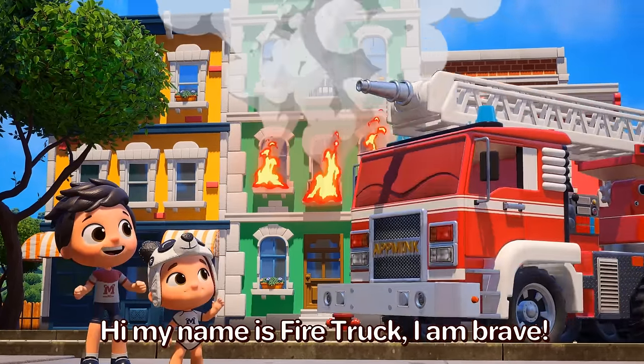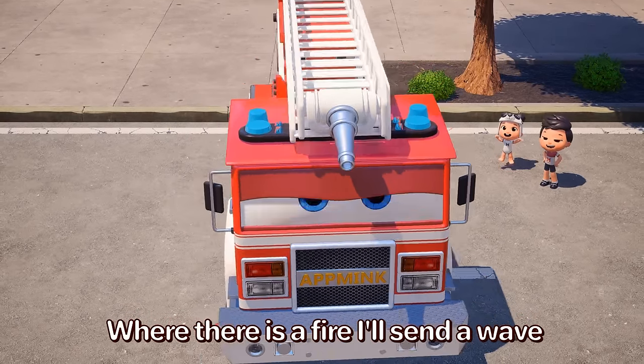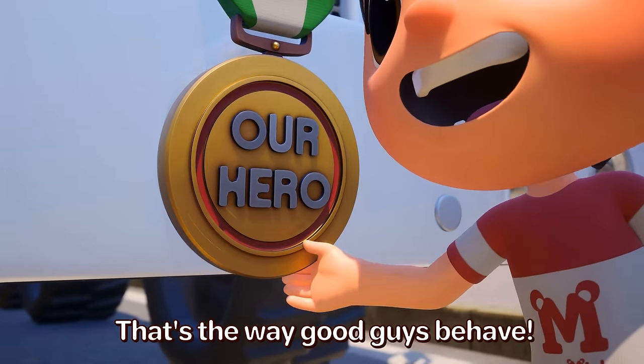Hi, my name is Fire Truck. I am brave. There is no household I cannot save. When there is a fire, I'll send a wave. That's the way good guys behave.